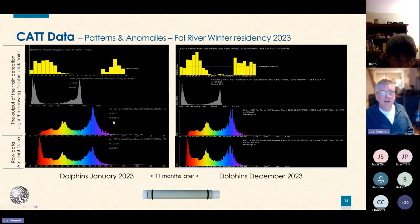These are, again, more graphs. This is when I first saw them. So January 2023, that's when, after not being there for 2 or 3 years, they suddenly came in. And we can see they were coming in about 6 o'clock in the evening, clicking through the night and leaving about 7 or 8 in the morning.